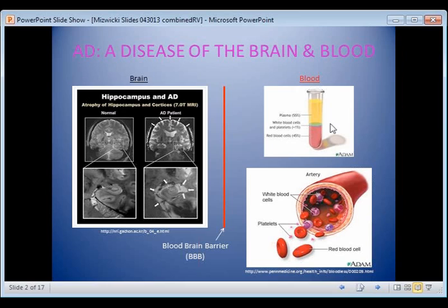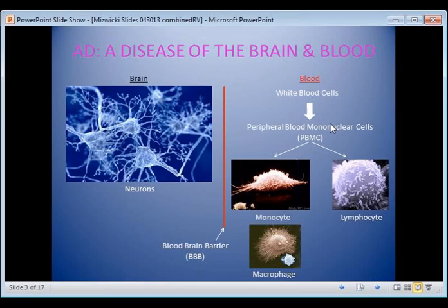The communication between neurons and the blood is in part facilitated by a subset of white blood cells called peripheral blood mononuclear cells. They're composed of monocytes, macrophages, and lymphocytes. Macrophages in particular play a critical role in the body, that being the removal of cellular debris and disease-causing pathogens from the body in a process termed phagocytosis.